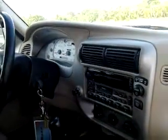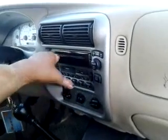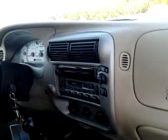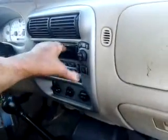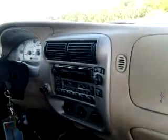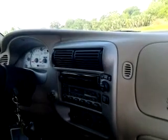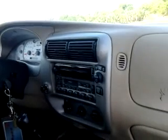My radio wasn't working when I got it. When I got the truck, it came with an aftermarket radio, but it also came with a factory radio and that wasn't working. I got this radio out of the junkyard. I paid a little too much for it. I think I paid $75 or something for it out of the junkyard.